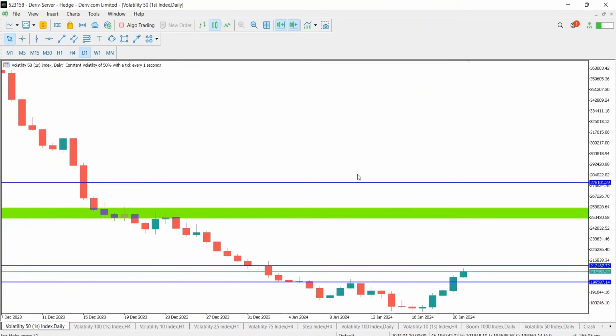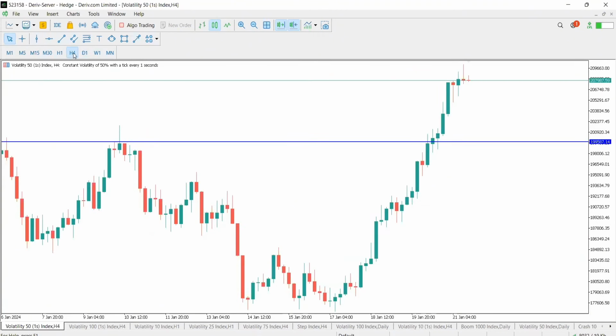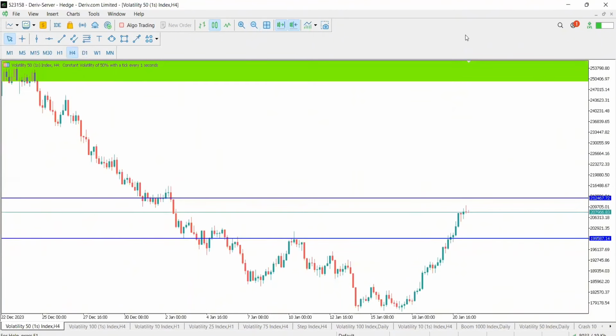So I'm just going to mark it. Now, we've already mapped out all our structures. Now, these are the levels that we're going to be trading within. Are we together? So what is left is just for us to observe in smaller time frames. I know my love using H4. So when I come to H4, there's a possibility that we're going to see a pullback here.